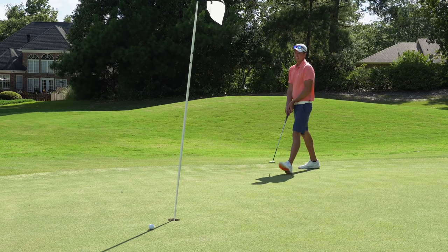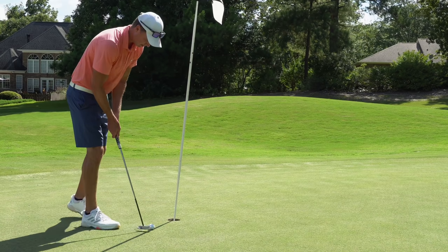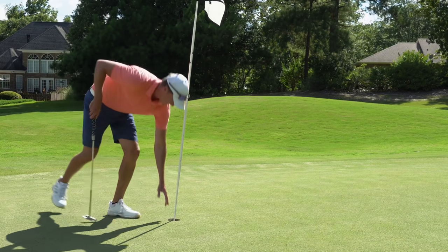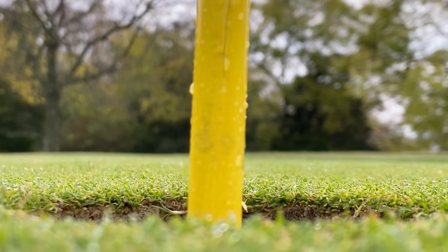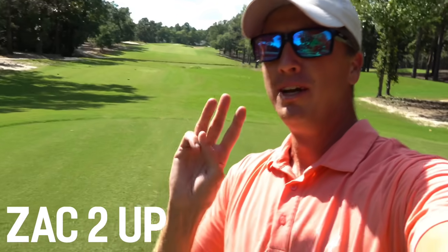Good putt. Thanks. Hey, good birdie. Thank you. Tap this in for the pin slammer. Huge pin slam and birdie right there. I go two up through three holes.